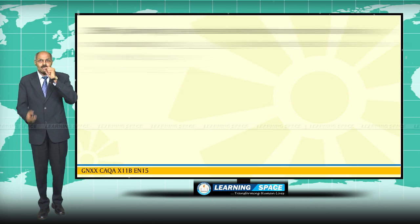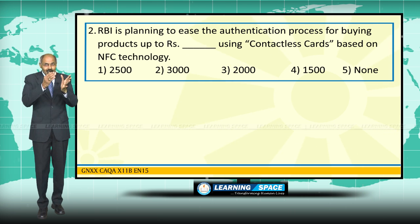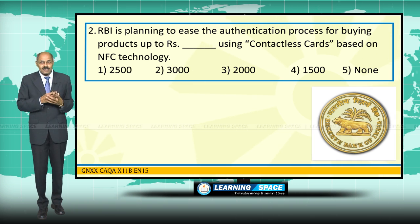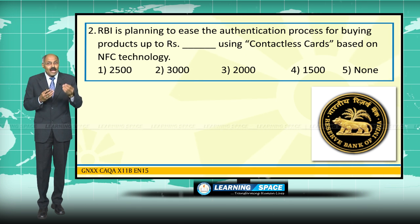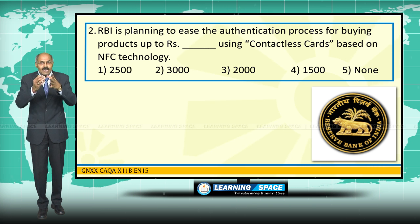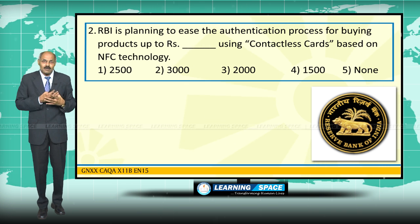Please look into the next question. RBI planning to ease the authentication process for buying products up to rupees dash using contactless cards based on NFC technology. What is NFC? NFC is nothing but near field communication.